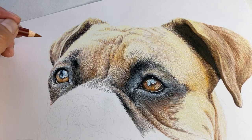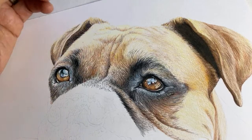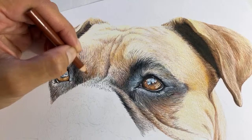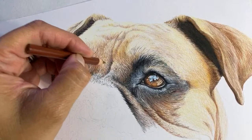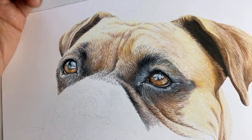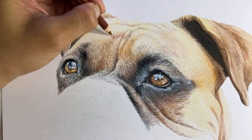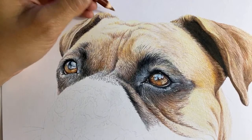Do I need a lot of layers? Yes. I usually go over my drawings 2 to 3 times per area, because there's just so much texture with the fur and I want to capture that. I'm still learning, so when I feel like it looks good, then I stop. So sometimes I might be going over it 5 times. So I shouldn't say just 2 to 3 times.